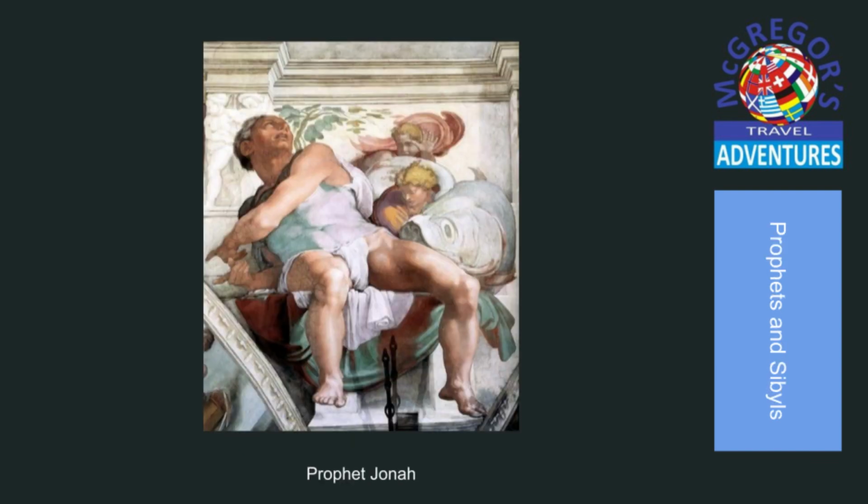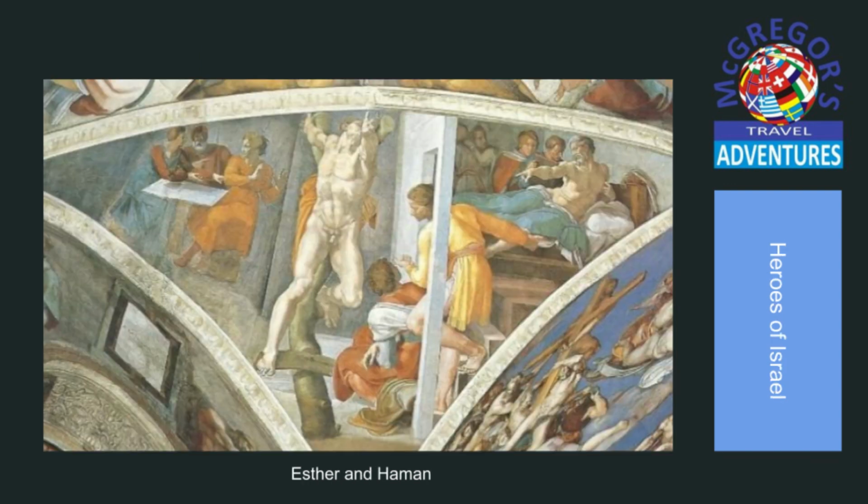The prophet Jonah. Just having come out of the darkness of the belly of the whale, that looks more like a big sturgeon, he cranes his neck to see God separating light from darkness.